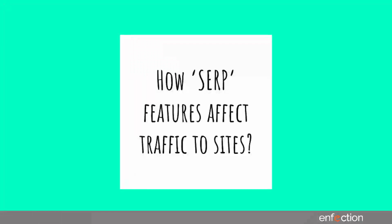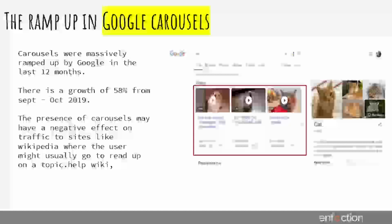Like I said before, SERP is search engine results page. One of the SERP features is the ramping up of Google carousels. I think most of y'all are familiar with this feature. When you do a Google search, the topmost result mostly will be a carousel. According to Kevin, there's a 58% growth from September 2019 to October 2019 when it comes to Google carousels. The fact that these carousels are present will have a negative effect on other sites, for example sites like Wikipedia or sites that provide other information, because people already tend to get what they want on the carousel itself. So there's no need to scroll down and look for further sites or further information.